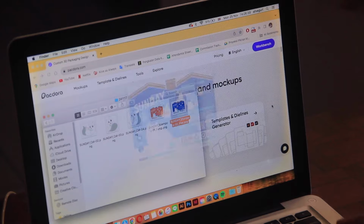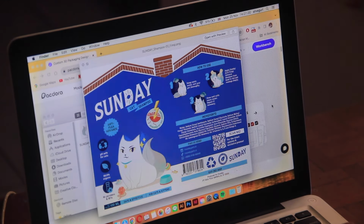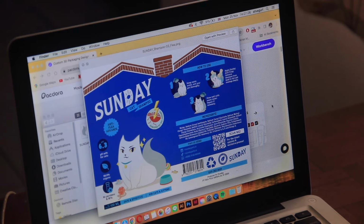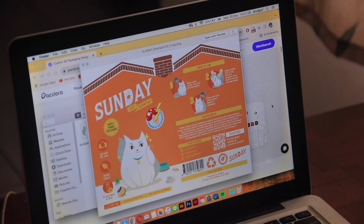Let's go. Okay, so I have my designs right here. I have two designs that I need to put into a mockup. After leaving these designs for a while, it turns out they're pretty similar in design language. I'm very happy about that because I was worried about that for a second.